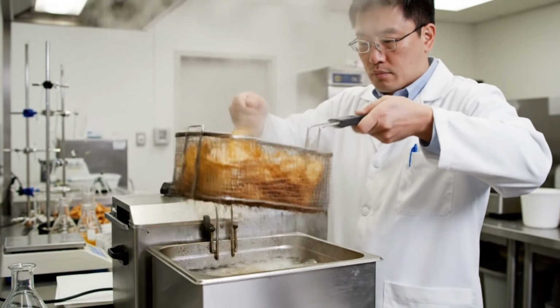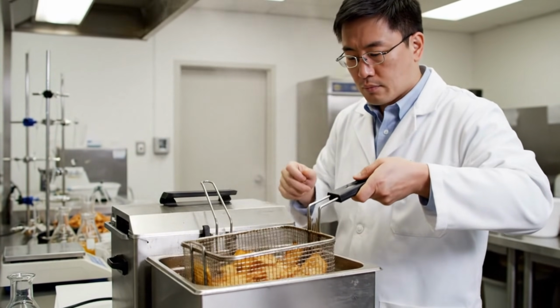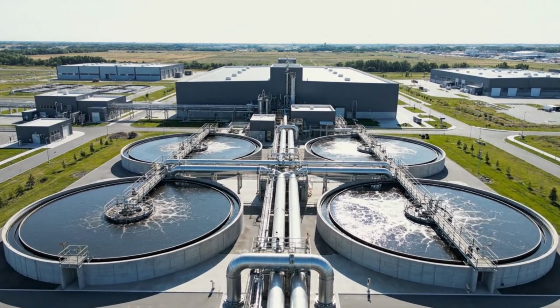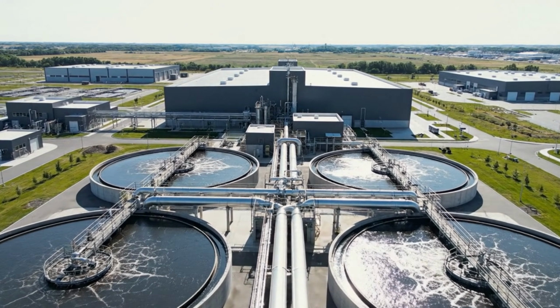Small trial batches are hand-fried to test how seasonings react to heat and oil adhesion. Modern chip production isn't just about taste, it's about efficiency and sustainability. This facility generates zero landfill waste.